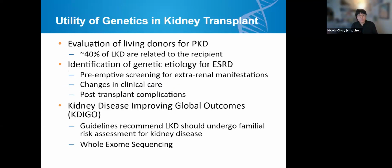In review of the literature, what we found is that living donors for PKD in particular is what we found the most evidence for, but about 40% of people who are donating are related to their recipients, referred to as living kidney donors. That's a pretty large population of people who, if the person receiving the transplant has a genetic cause behind their kidney failure, could potentially also be at risk. It really highlights the need for the use of genetics in evaluating those donors and whether they're going to be good donors for our patient, or if they may need surveillance and management themselves for potential effects to their own health.